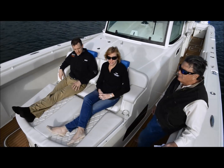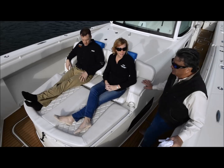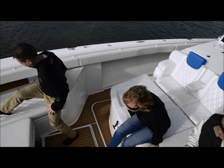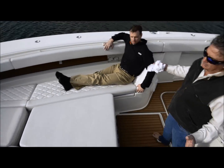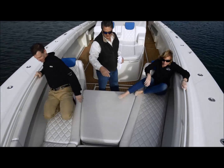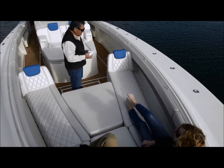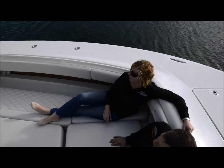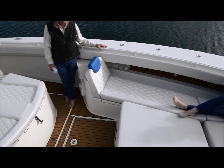Several positions of bow lounge seating. This is in front of the console. Then we move forward, and we have additional lounge seating in the bow. So, six people, like you're at a cabana up here, except you could be going 60 miles an hour in rough water. Fantastic.